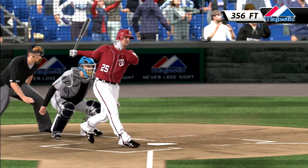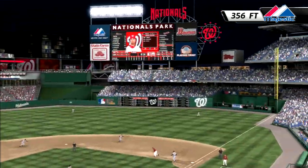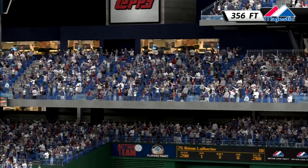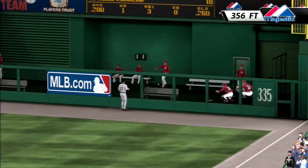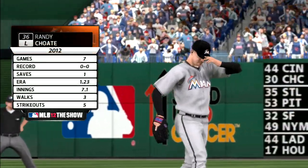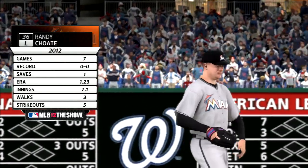You know, sometimes it can be all or nothing with this guy. He'll strike out in bunches, but when he connects, he can do a whole lot of damage, and he makes him pay right here. Randy Choate will come on now in a mop-up role as he'll just try and keep this deficit from growing any larger.